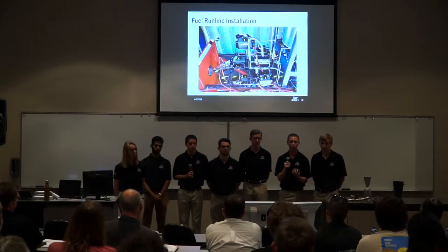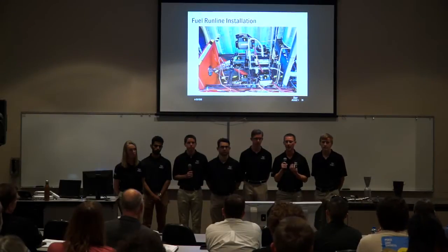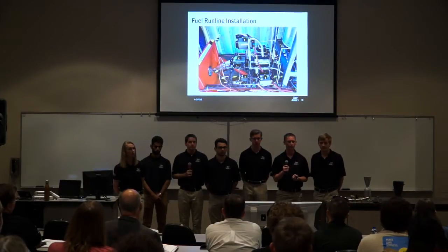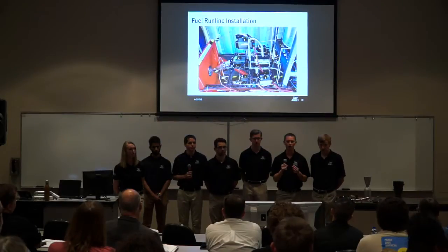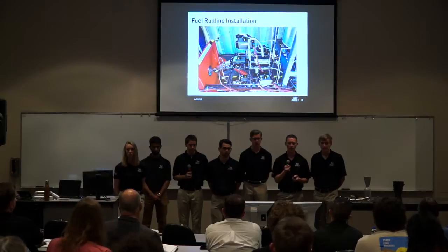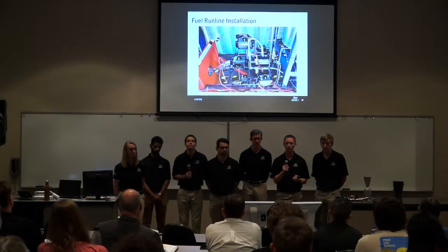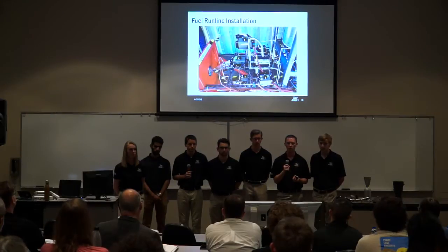This is a picture of our fuel run line. It is in the front of the picture. You can see the LOX run line a little bit in the back. The main difference between this and the LOX run line, besides providing fuel instead of liquid oxygen, is that it is not cryogenic, and it also has an additional run line that provides film cooling to the engine. There's also an orifice in this run line that will modulate the MDOT and the fuel film cooling that the engine receives.